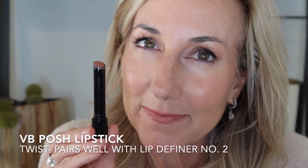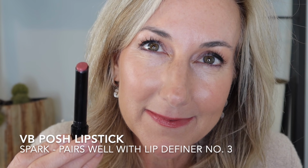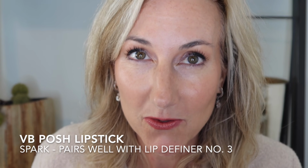This is Twist. This pairs well with the lip definer in number 2. Next is Spark, and Spark is your mid-tone warm rose. And this is Spark. This pairs well with lip definer number 3. Then I'm ending with Jump, which is a cool mid-toned rose. This is Jump. This also pairs well with lip liner number 3.